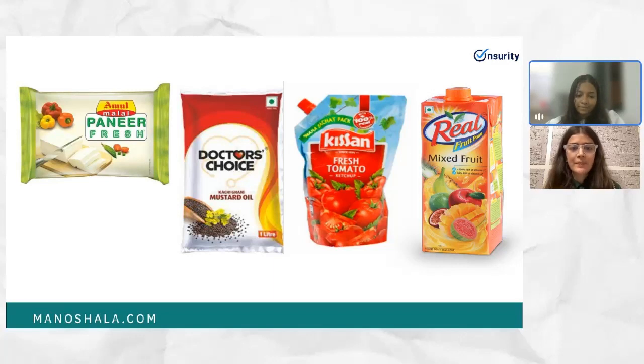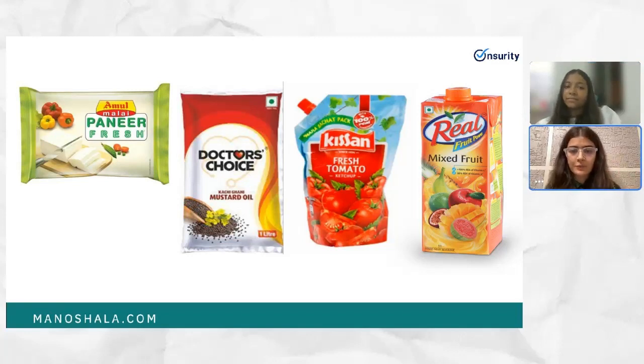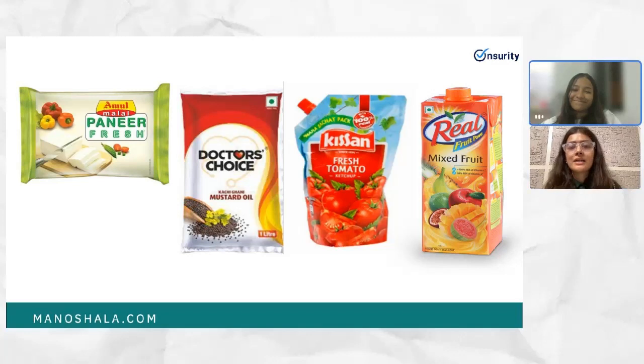Yes, these are examples like Amul Fresh Paneer, and this is an oil which names itself Doctor's Choice. We think that it is recommended by doctors, but that is not actually the case. This is only the name of the product, and as I told, a company can name itself almost anything. And there is Kisan Fresh Tomatoes. Fresh tomatoes is mentioned on the packaging, but that does not mean it actually contains fresh tomatoes. And the Real juice again, which we think is real.